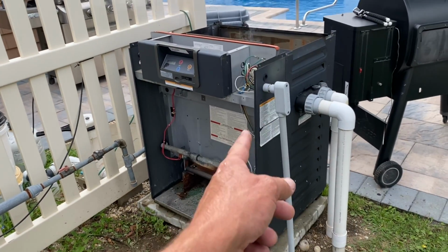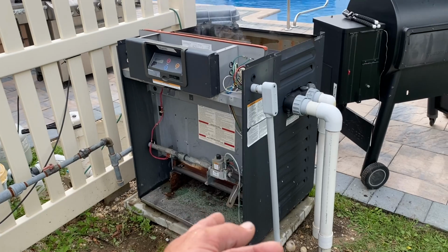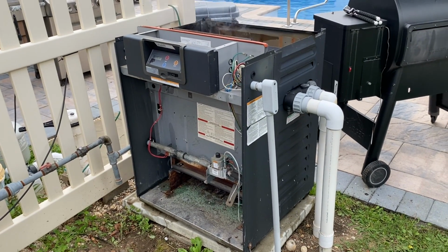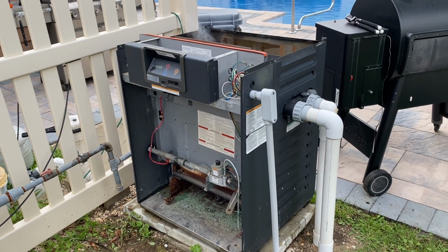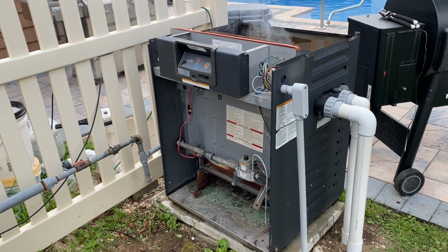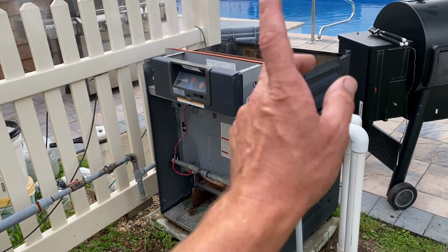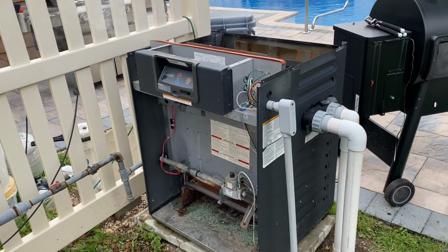Again, he knows he needs a heat exchanger at a minimum. He's leaning towards a new pool heater. And again, it's August 3rd already. He's got another month left, maybe a month and a half. We'll see what he wants to do. But with the new rollout switch in place, I do not have a flame rollout condition now after washing the heat exchanger.